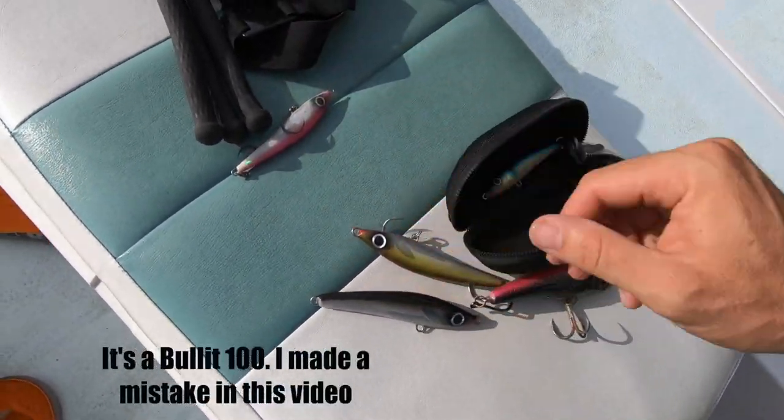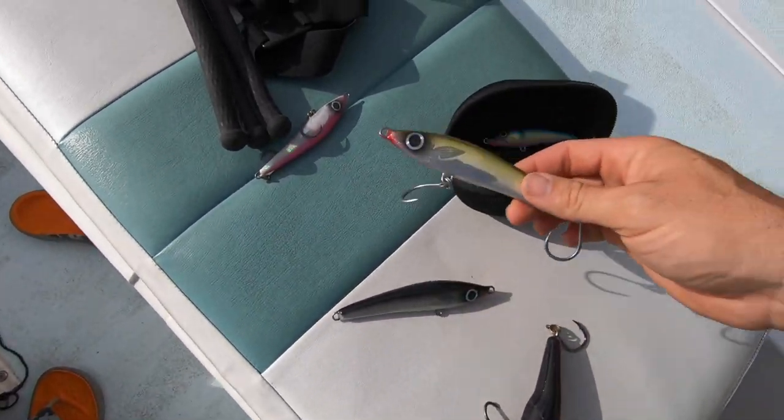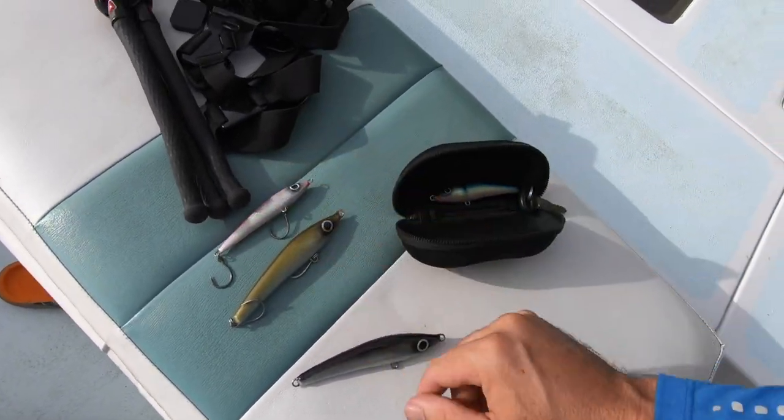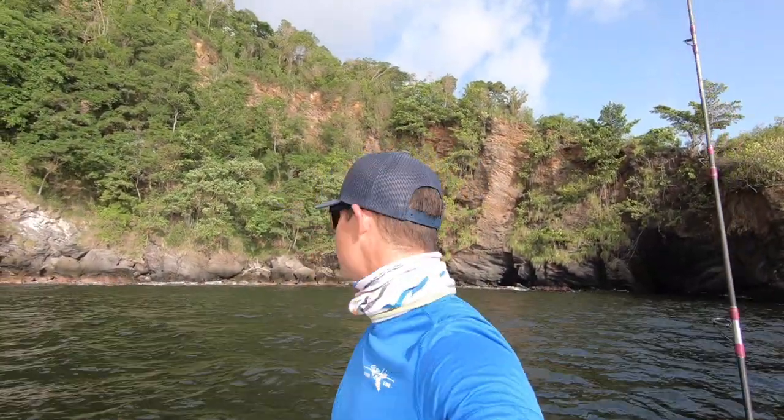So I'm gonna just have two setups with me today. I don't really plan on using the Micros, just because I want to use the Genesis 130 and the Bullet 80. This is a keychain, so this won't be getting used. So I'm gonna get those two lines rigged right now, get some lines out. I just saw a couple fish rolling, that's why I stopped here, a couple tarpon. So let's get some lines in the water and see what we get.